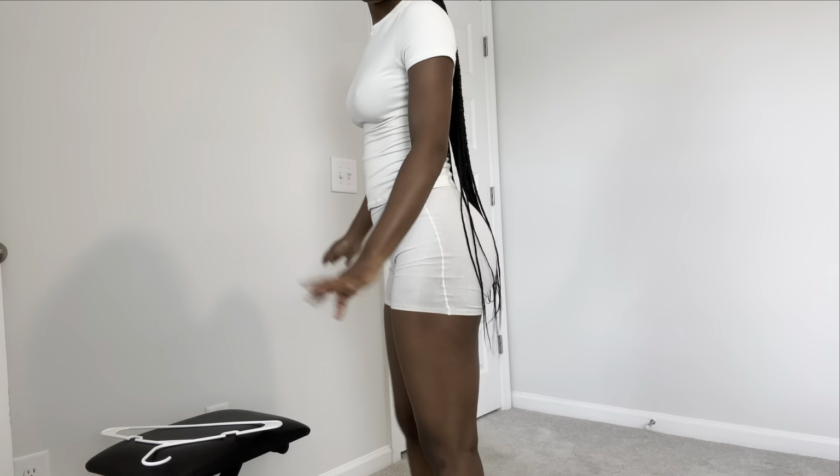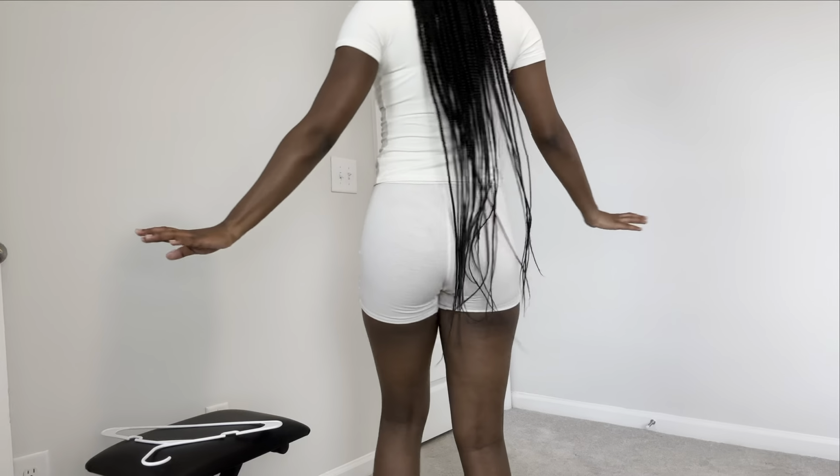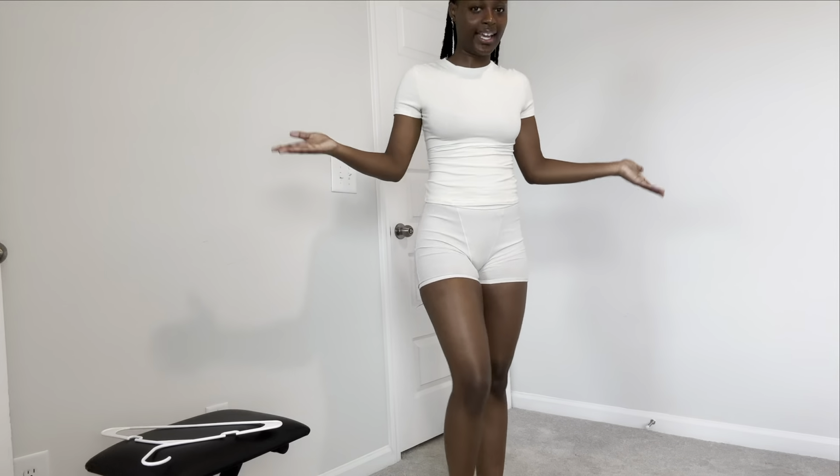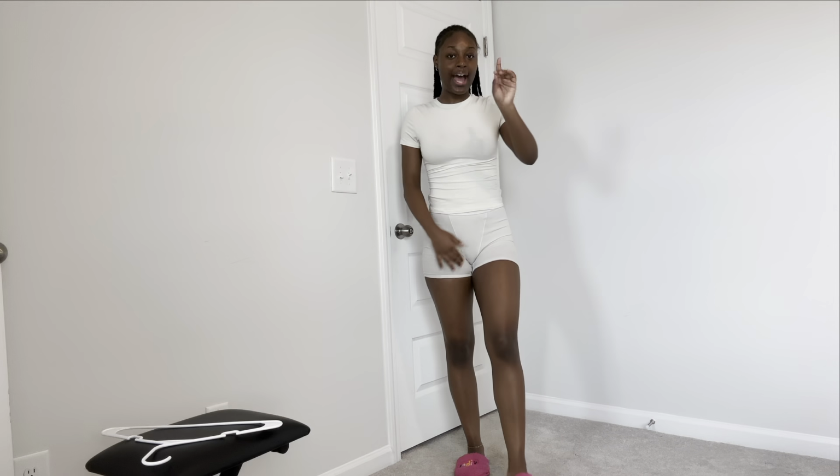I wouldn't wear it together just because, as you can see, it doesn't look like a set. But technically, these are the same colors. I will say, when you have different collections, even when they are the same color, they never look exactly alike. I've noticed that.